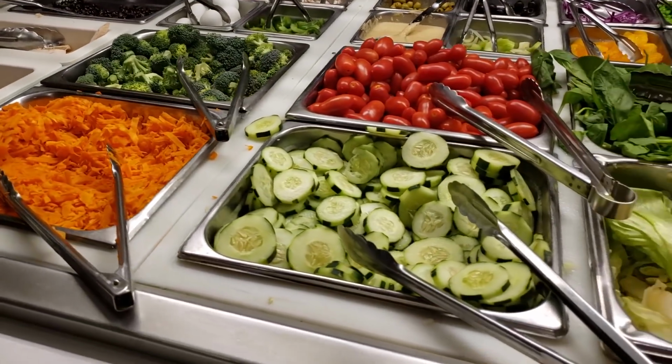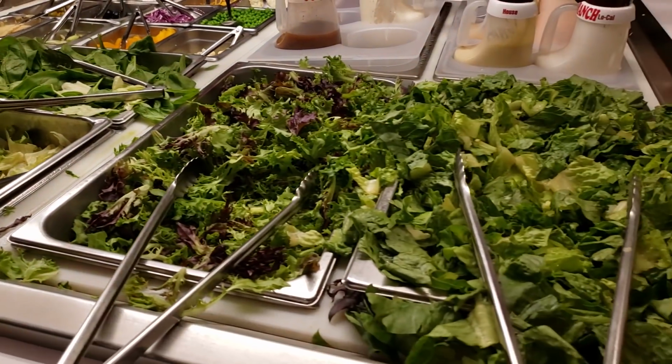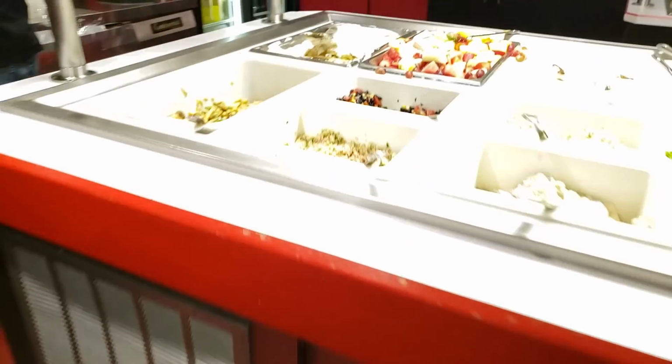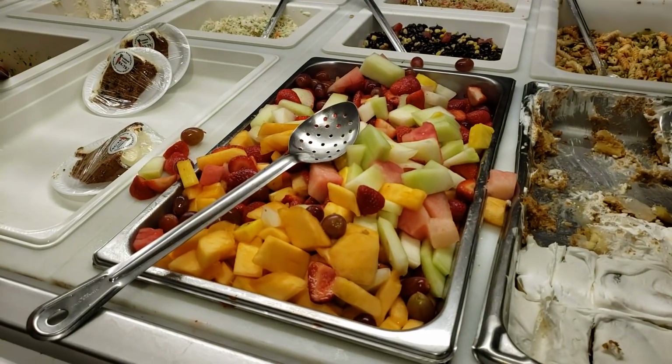But they've also got a bunch of hot stuff as well that you can get. They've got some roasted vegetables and that kind of stuff. But we actually did not end up getting a salad from here, but it is always a good option if you want to go for a salad.